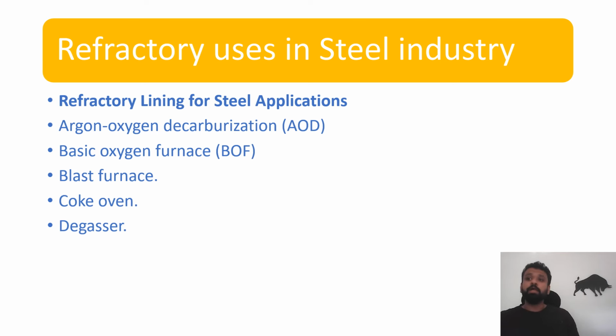So whenever we are producing steel, this is going to be used as a consumable. You can't keep on using them. Sometimes they use it once or for a few runs and then they change it. So the more steel you produce, the more refractory you'll be using.